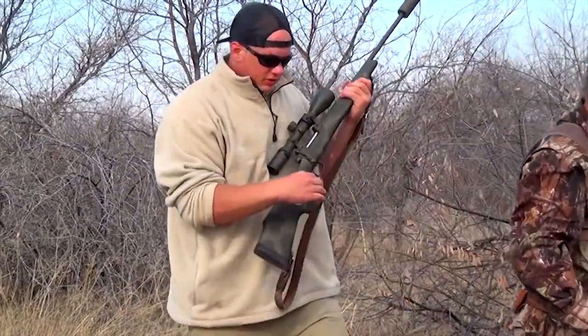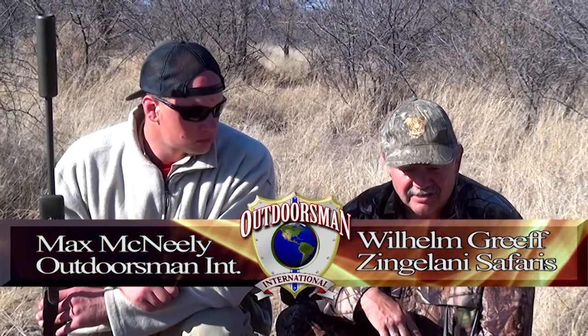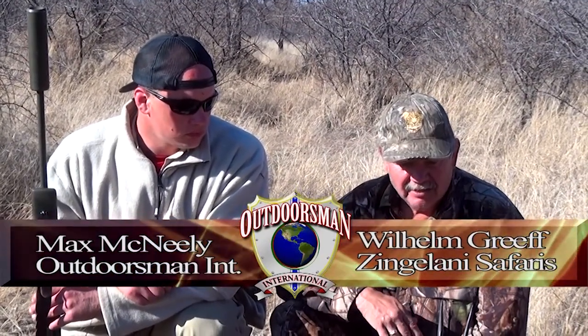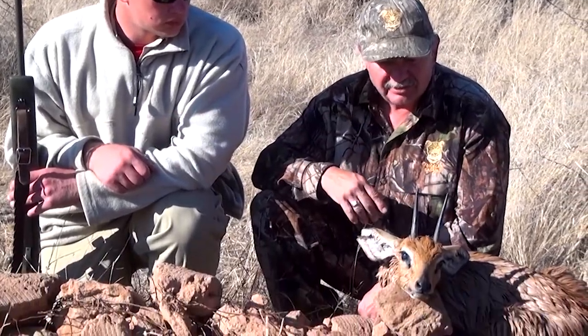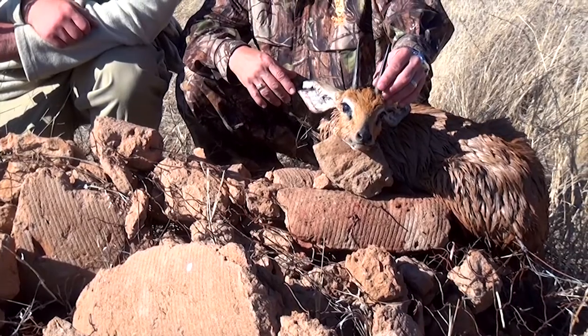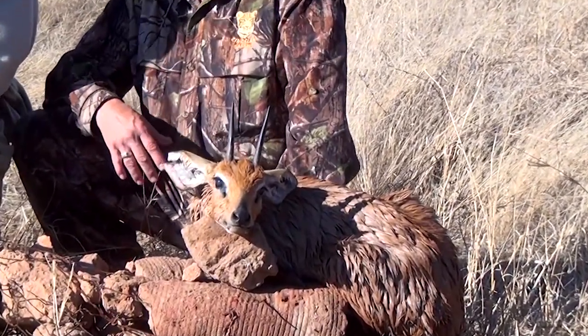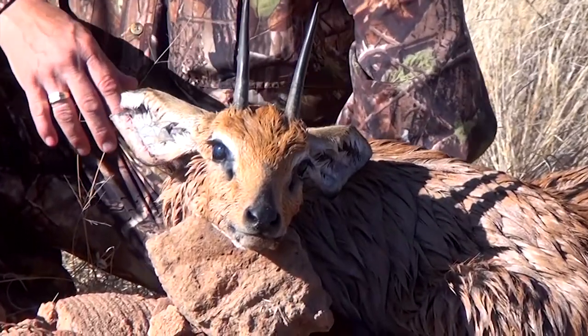Okay, Max, we've been walking and stalking for a couple of days and we've seen many duiker and steenbok. But when we came to this waterhole, we saw this exceptionally nice steenbok, which is really a duiker. I guess it's 5 inches, it could be more. Yeah, he's gorgeous. And you decided eventually to take one of Africa's tiny 10.